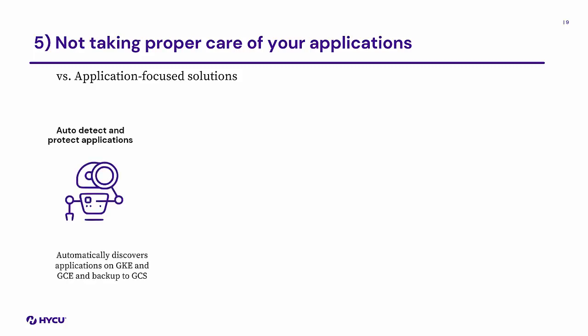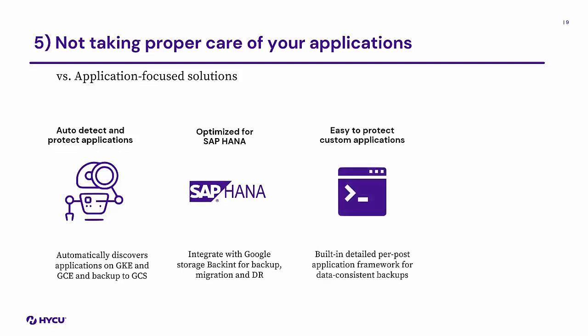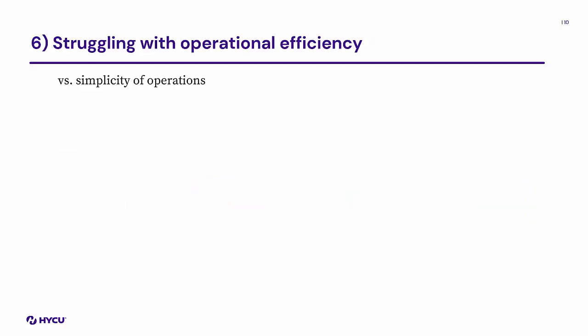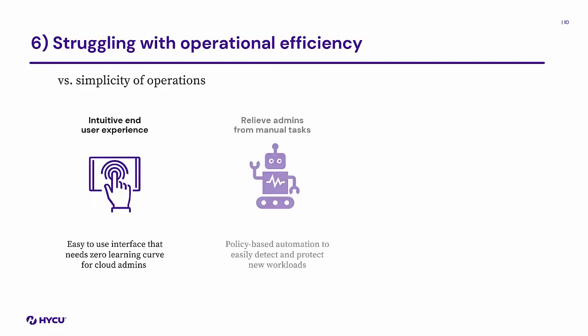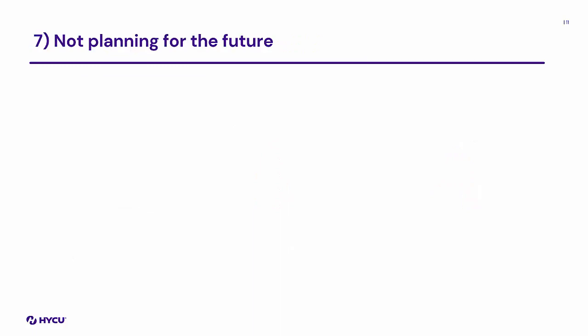Number 5, not taking proper care of your applications versus application-focused solutions. With HYCU, it's purpose-built and designed to provide application system backups, whether we're talking about databases like SAP HANA or even custom applications using pre-built scripts or even integrating natively with GKE protection. Struggling with operational efficiencies. At the end of the day, intuitive end user experience. That really is beneficial for a lot of customers. Ease of use. There is no learning curve. It also relieves admins from manual tasks because you can help automate the solution for them. And peace of mind for backup failures because you have alerts for compliance issues, whether or not you're meeting those RPO and RTO requirements within your policies.